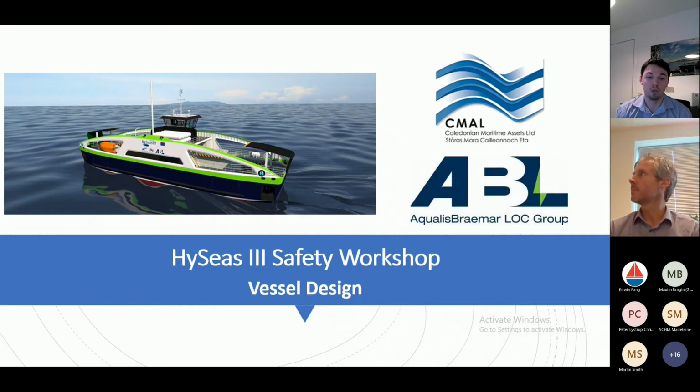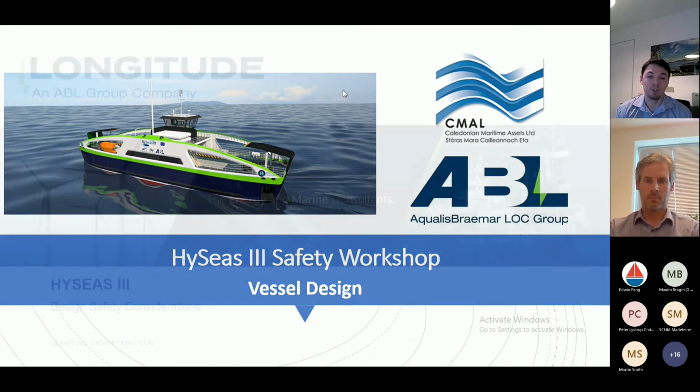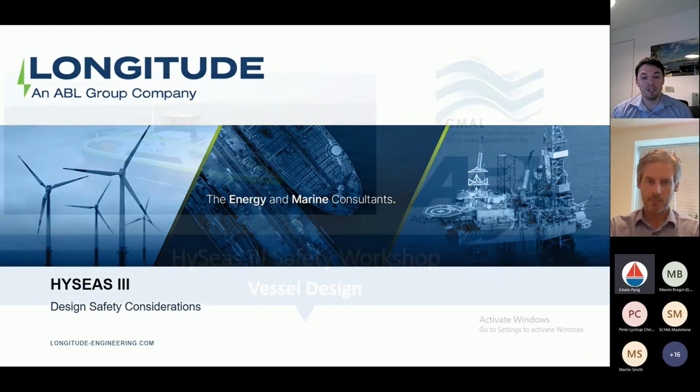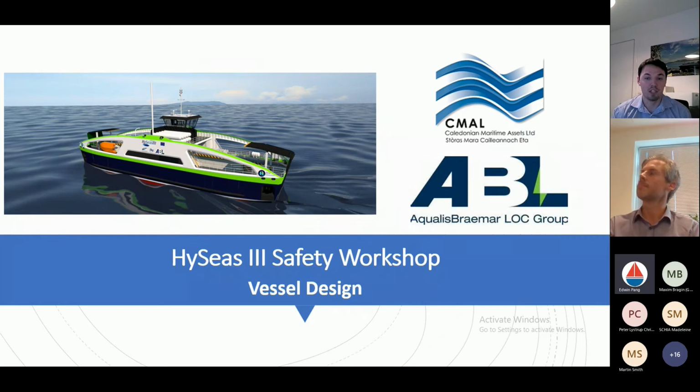And that's for the Kirkwall to Shapinsay route in Orkney, which is approximately a 25-minute crossing, and it would help to use up the curtailed wind energy that they have on the island by using a hydrogen electrolyzer to produce the hydrogen. So we've also tried to ensure that, as well as meeting the Kirkwall to Shapinsay route, the design can also be used on other routes around Scotland as we look towards the future and decreasing emissions. That all feeds into the emissions reduction targets of the Scotland Act produced in 2019.